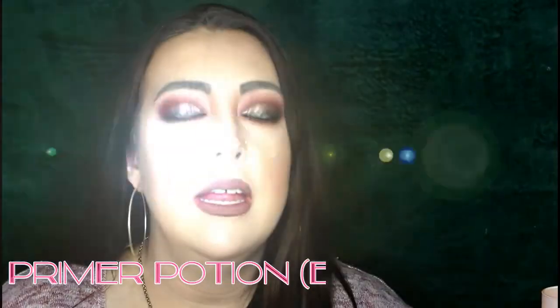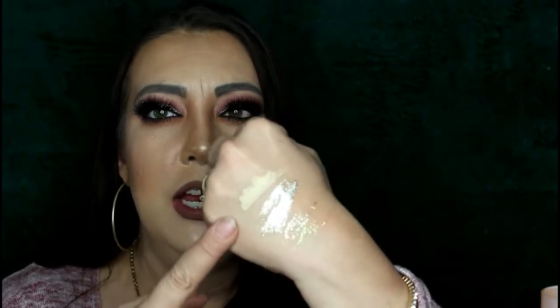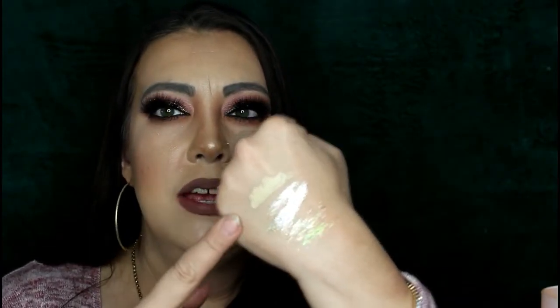And then sticking with Urban Decay, I also recommend the Urban Decay Primer Potion. This is in the color Eden. This now comes on a doe foot applicator, which I love. It used to come in a tube and I hated it. So this is one of those primer potions that's going to give you a really nice even canvas. It's in a really pretty skin tone color, and it really gives your eye a beautiful, diffused look. You can't see the redness, you can't see any veining, you can't see any discoloration in your eyes.